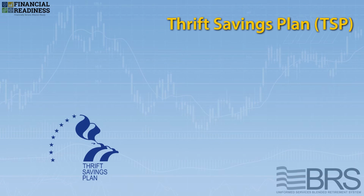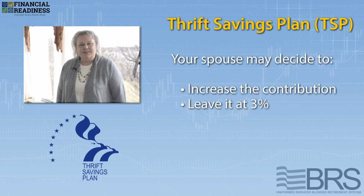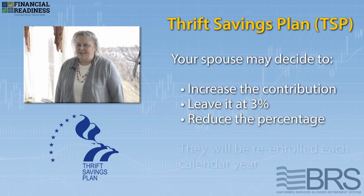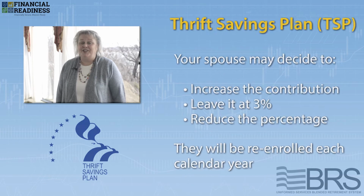However, the TSP is an account that your spouse controls. They may decide to increase the contribution, leave it at 3%, or reduce the percentage. But note, if they zero out their contributions, they will be automatically re-enrolled each calendar year. In addition to what they contribute, once enrolled, your spouse will begin receiving automatic contributions from their service to their TSP account equaling 1% of their basic pay. This money does not come out of their pay. This is in addition to anything they contribute.